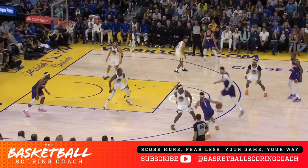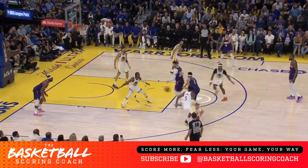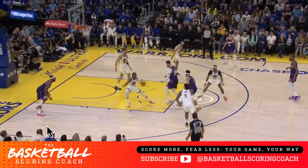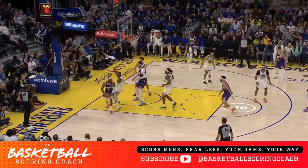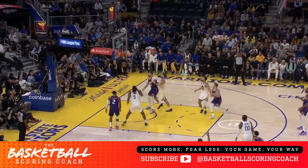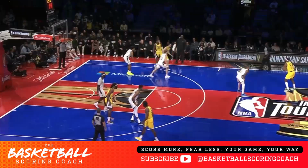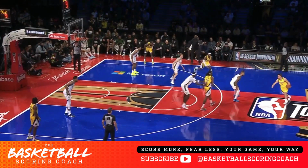So as he is attacking this hip, this top foot, the defender's going to open up. Defender opens up, we attack, we kick. Open man. We're not done. He doesn't have a shot, so we've got to help him. Let's find space. Now we're going to find space. Easy shot. Easy shot. Now as we get into this last clip.